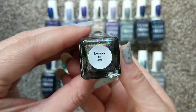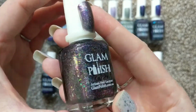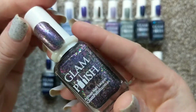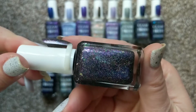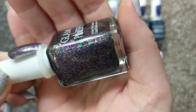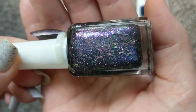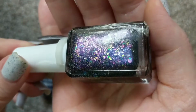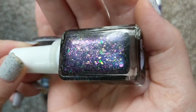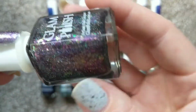Next, we're going to look at Somebody to Love. This is another one that has components in it that just makes it glow. You've got this multi-chrome base that shifts from purple to, I want to say, green and blue. You've got all of those beautiful iridescent flakies and holographic in there. Look at those flakies. You've got yellow and gold and pink, purple. Gorgeous.